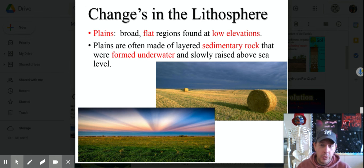Then they erode. They get washed away, whether it's by wind, gravity, water, whatever. They're going to find the lowest spot around in order to settle. So this is where the plains came from. Okay, the middle of America, where we have a lot of farming, plains. It's really good for farming because usually the soil is very rich.